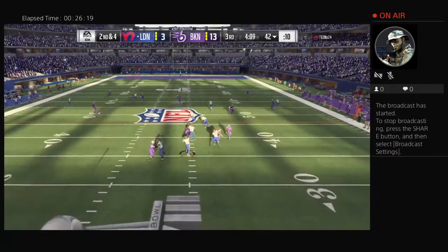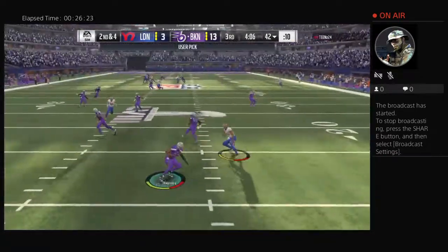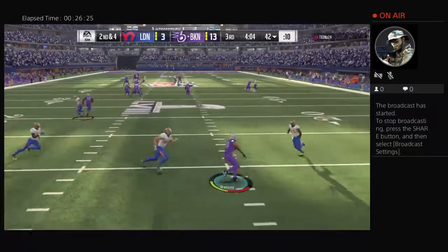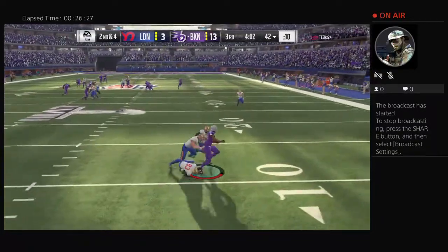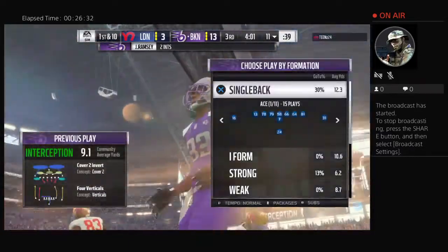Mahomes to throw on second down. He's letting this one go for Fuller. And this is going to be intercepted. Picked off by Jalen Ramsey. And a big turnover there as his guys will get the football back.